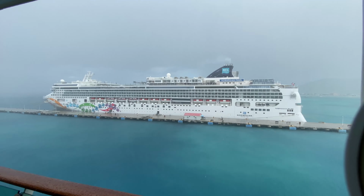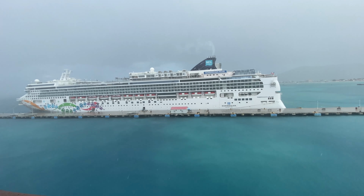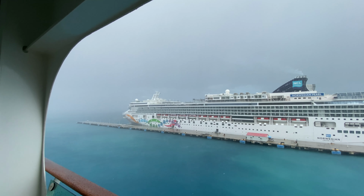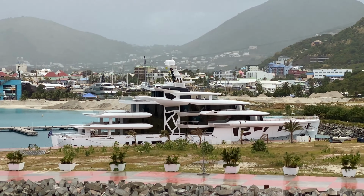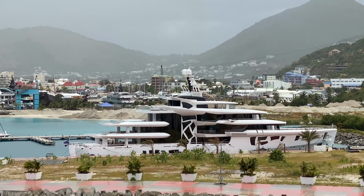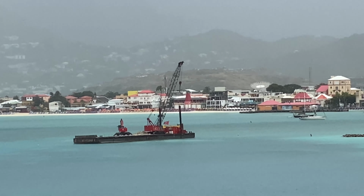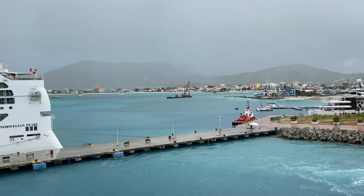Got a bit of a Caribbean squall rolling through. Look at the size of this yacht. We thought it was a building at first. They have this giant pile of sand that they've dredged up from the bay to create deeper boating lanes.